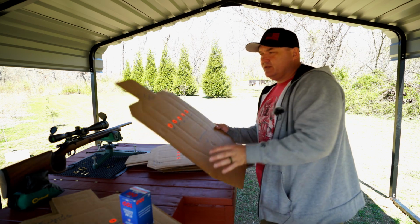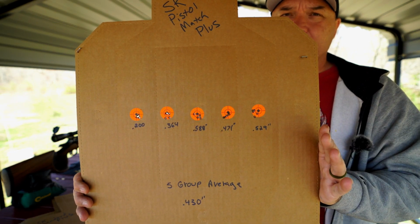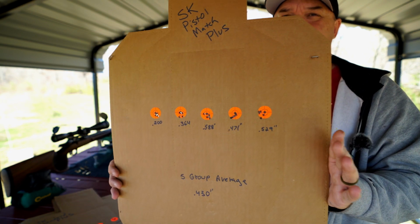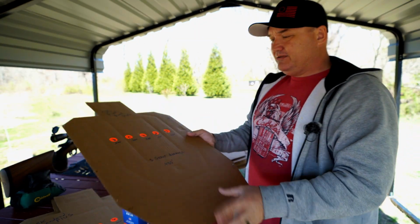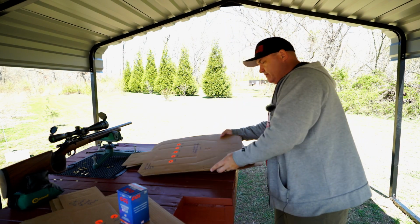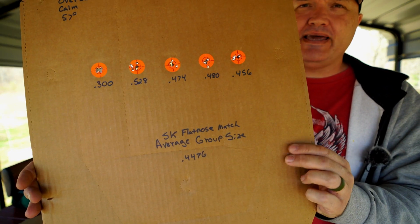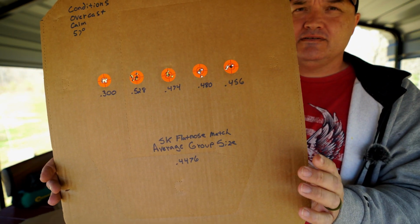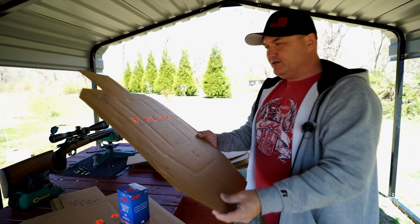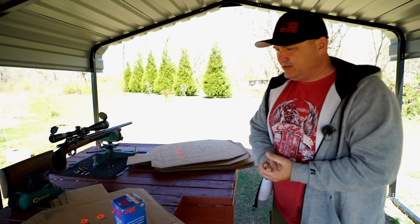Second place was SK Pistol Match, a pistol ammunition. Again, it just likes the SK ammo. Because third place is also an SK ammo. This is SK Flat Nose Match. Shot that ammo really well. So those are your 3 that are going to be in the final shoot-off.